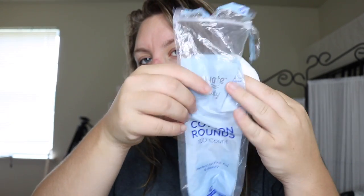I have to open up some new cotton rounds because I used all of mine. I currently use the Equate ones. I bounce between, I think it's the Swisspers or something, in the pink and clear packaging, and then the Equate ones. I find these to be okay. They're not as thick as the other ones that I use, but they're also less expensive than the other brand ones. These are the Equate brand, but they work just as well.